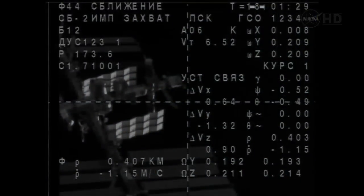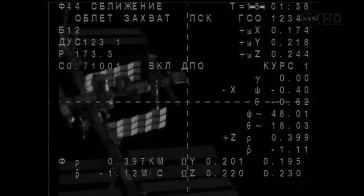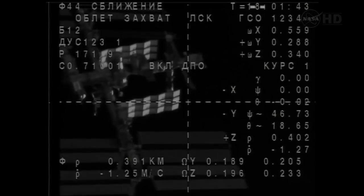Antares. When you start the fly around, you can switch AGC mode again. Okay, AGC mode, all right, will do. Incredible. We have fly around. Okay, Andre. Send R51.